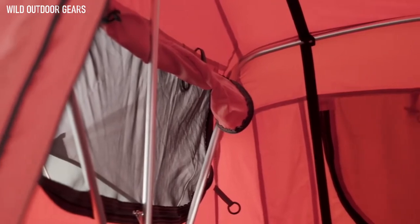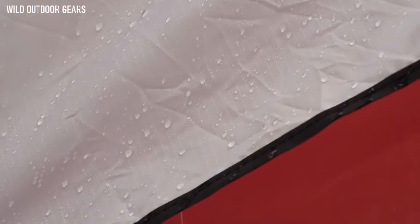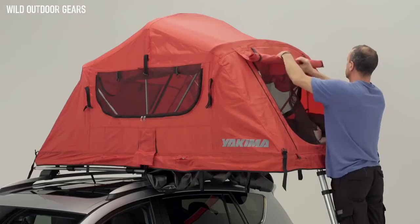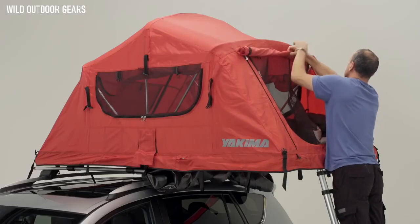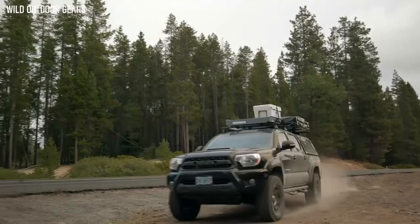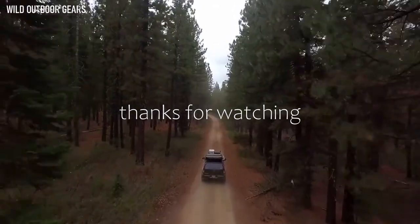The mesh panels provide ventilation and a view of the moon and stars, and the rainfly's PU coating is durable and waterproof. And in nice weather, you can go flyless for more ventilation and an easier setup. Perfect for weekend warriors, summer vacation, music festivals, and rugged adventures, the Skyrise elevates your camping experience.